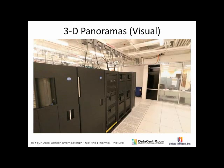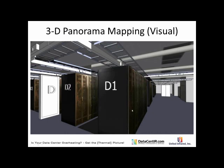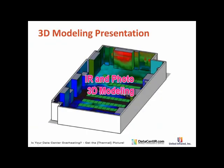And like I said, we do these. I'm just showing the panoramas and the different types here, going around this big place, and then the ultimate is to put the thing into the 3D model so you can spin it around and do anything you want to with it.